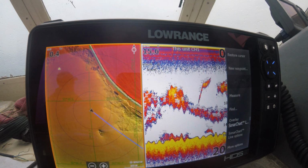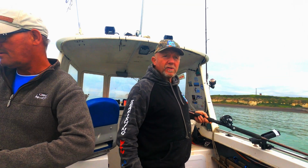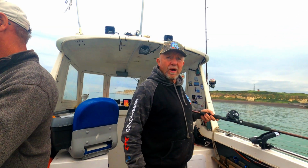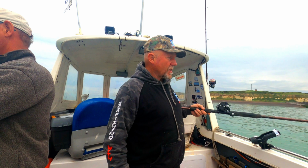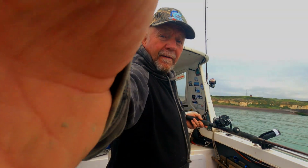What we're going to do is go out and find some clear water. There will be some mackerel out there. We'll get some mackerel, and if we don't, we've got plenty of frozen anyway. So that's the plan. Let's go offshore and see what we find.